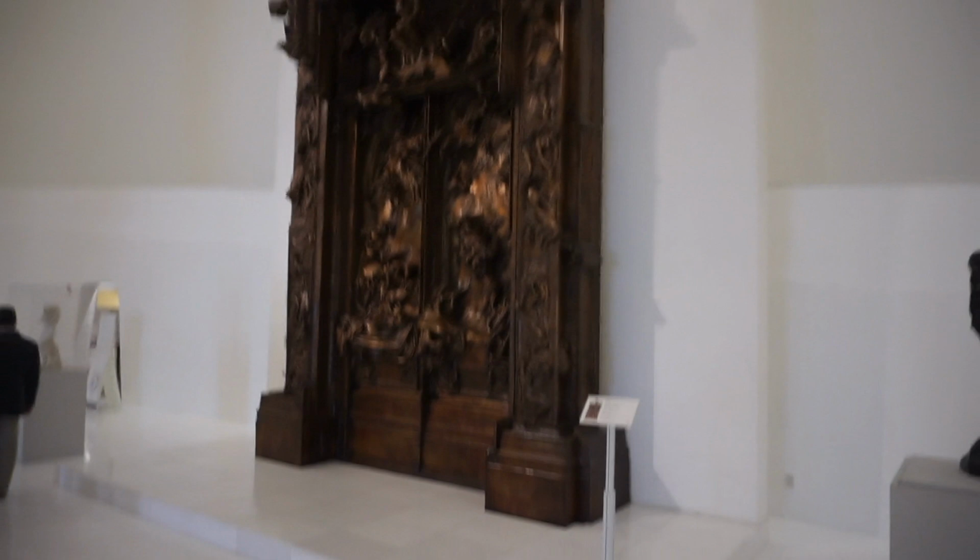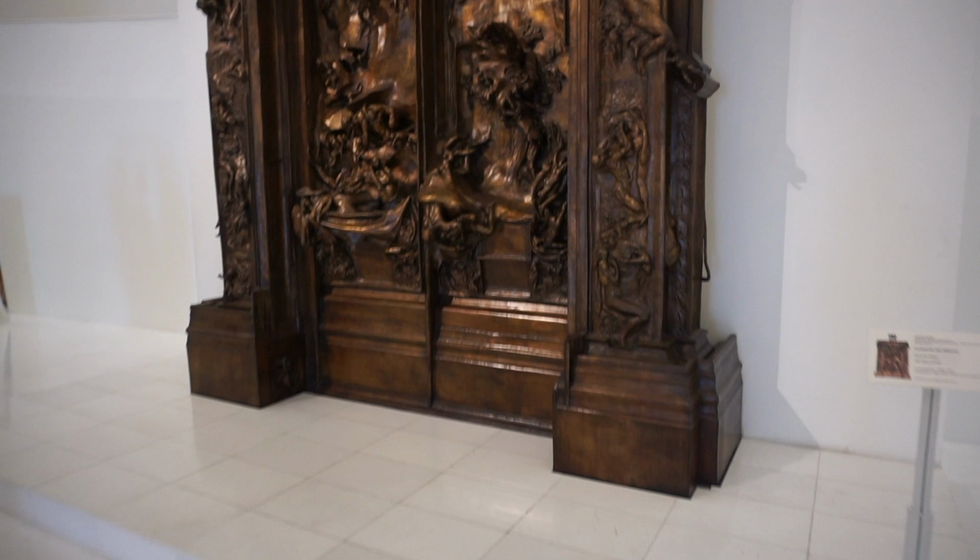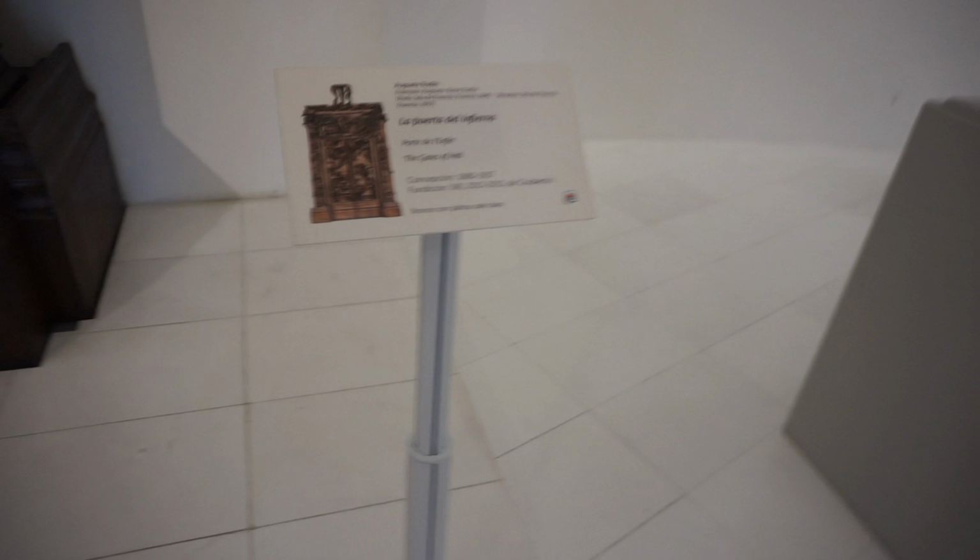This is in my art history. A door to hell. La Puerta del Infierno. The gates of hell. I know. I just looked at it and I was like, I know what this is. I took a humanities course.